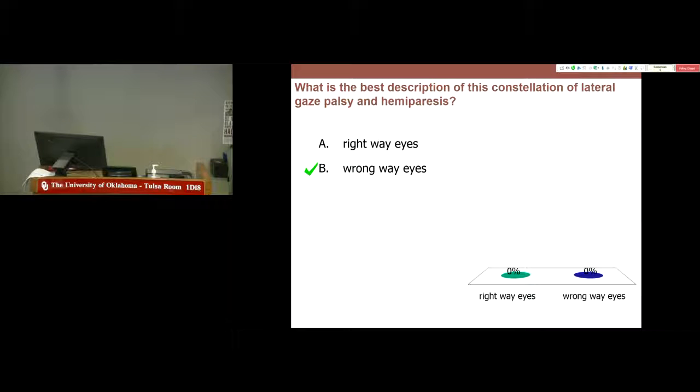Yeah, you're assuming this is a cortical lesion. We're defining right way eyes and wrong way eyes. So this is wrong way eyes, because the patient is able to look at their hemiparesis. If you work back anatomically what's happening, they're actually looking away from their side of their lesion. That is what makes it wrong way eyes. What makes it right way eyes is that they can look away from their weakness, and the reason is because their abducens circuitry is also weak on the same side as their body. This is a particularly confusing concept, which is why we're doing a case on it, so we can talk through it.